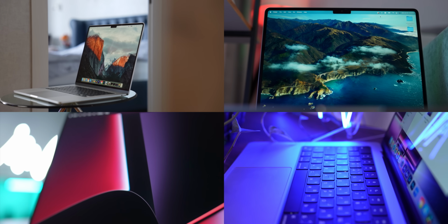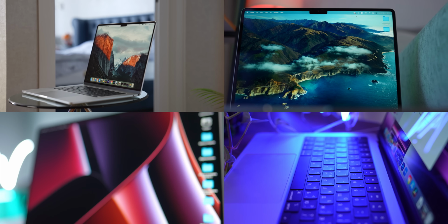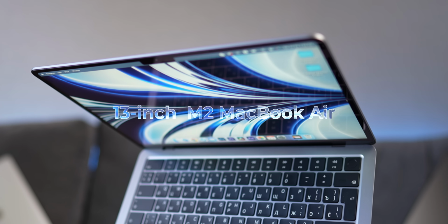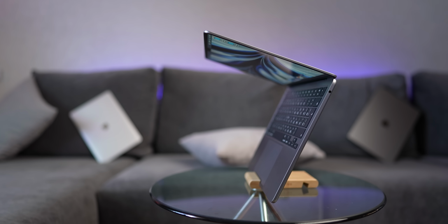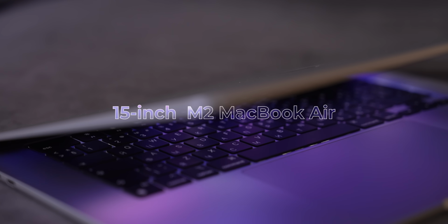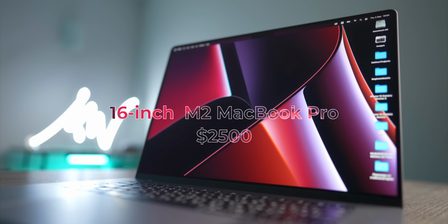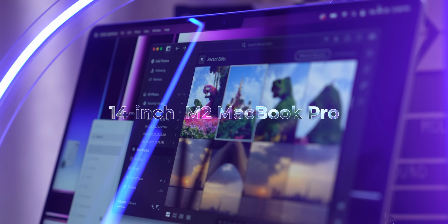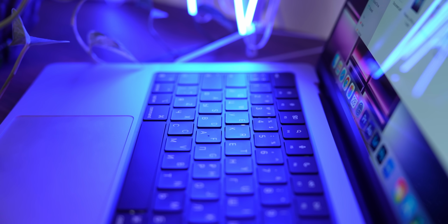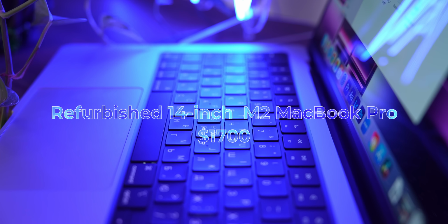Since we're looking for the best value MacBook, we need something that gives us the most of everything for the lowest price possible. The 13-inch MacBook Air starts at $1,100 and is rather slow and hot. The 15-inch is hot and slow, but at $1,300. The 16-inch MacBook Pro costs a whopping $2,500. But the 14-inch can be snatched at $2,000. And if you are fine with buying refurbished, even cheaper than that at $1,700. And for that price, it's a no-brainer really.